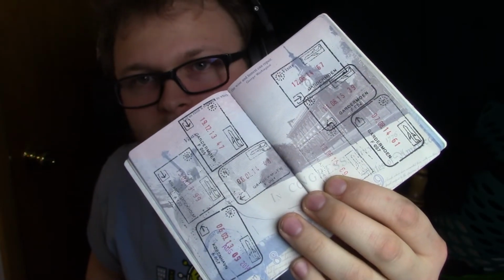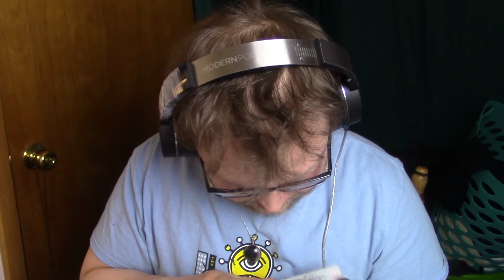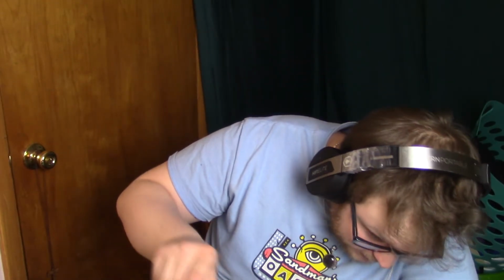Got my passport. Look at all my stamps, y'all. Aren't I the coolest? It's mostly just Norway and Sweden and Denmark. I asked the American guy, I said, can you give me a stamp? And he said, but you live in America. And I said, so? We got the coolest stamps. And he didn't do it. It's just a bunch of turtles.